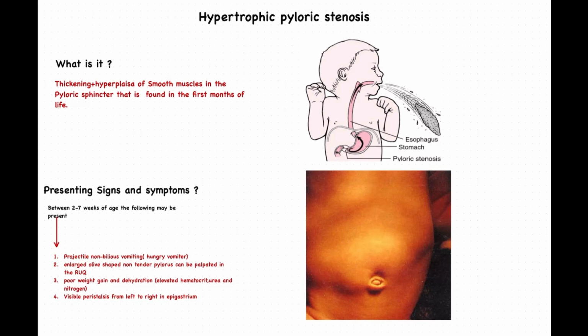The third important symptom is poor weight gain and dehydration. So if none of the food contents can be digested or absorbed, and most of the contents are vomited outside the body, the baby would not gain any weight, and you can see a baby with cachexia. And another important sign is dehydration. These patients lose a lot of fluids and electrolytes through vomiting. And we can see visible peristalsis from the left to right in the epigastrium.